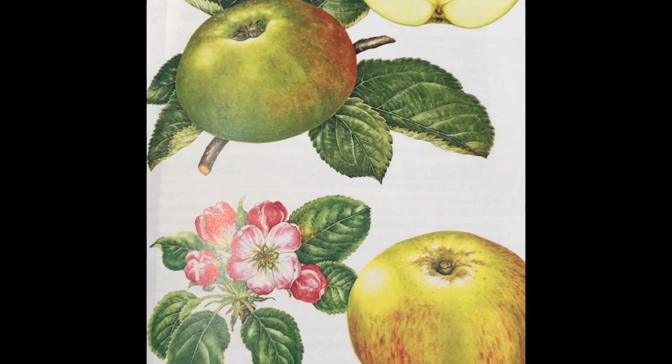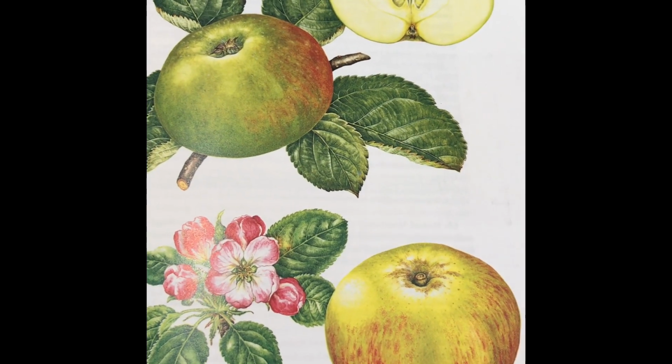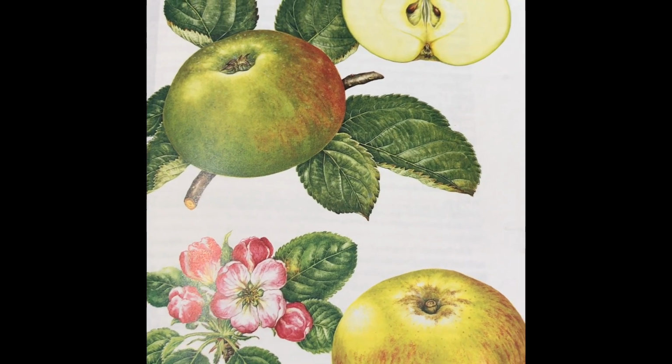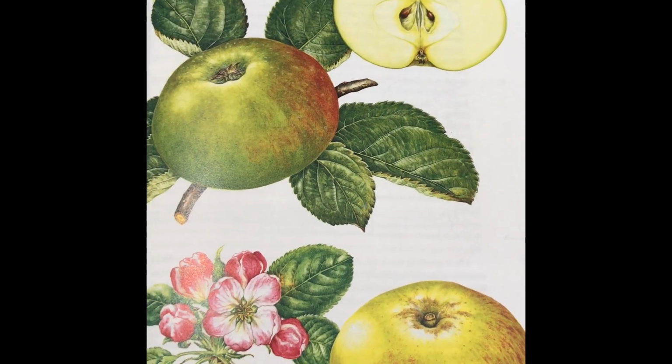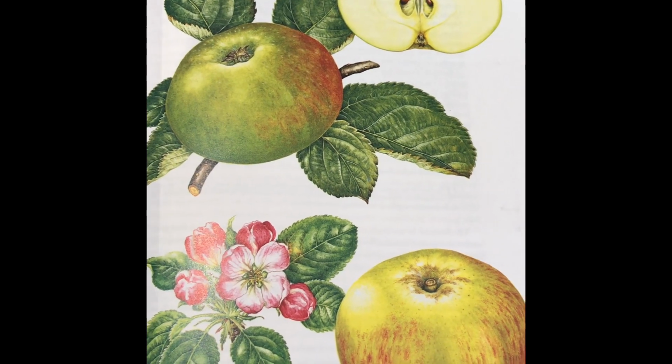We have one magnificent Bramley, and it always crops very well. They're my favourite apple actually, and I like to use them for cooking and eating, and they also are super in cider.